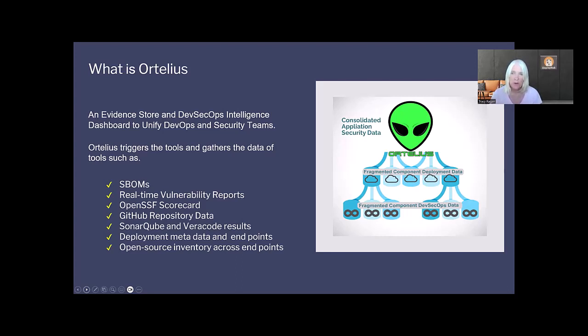So basically what Ortelius is doing is taking fragmented DevSecOps data and pulling it into the deployment data to start mapping application dependencies and the SBOMs that go with them based on versions.